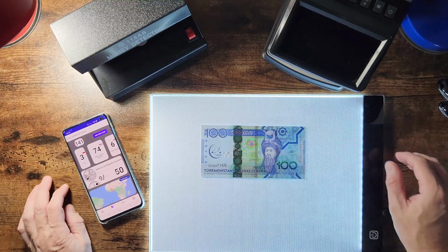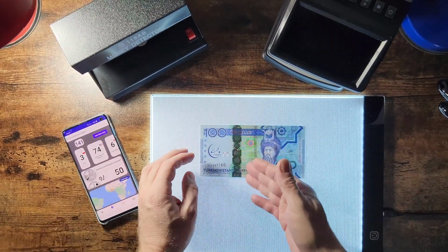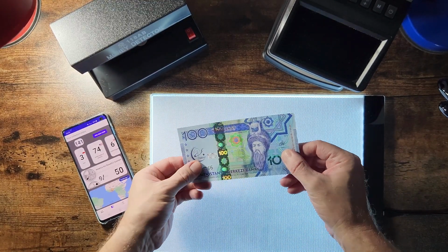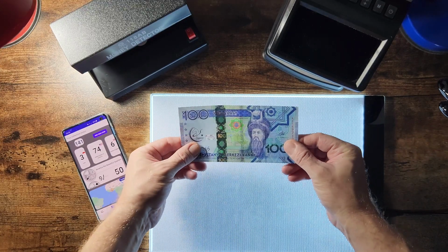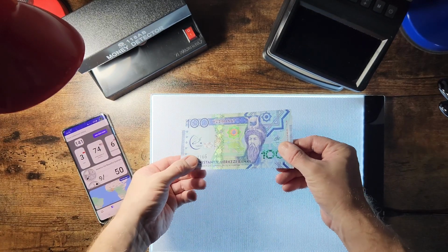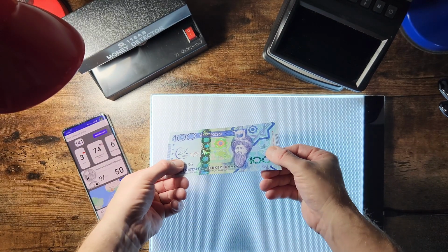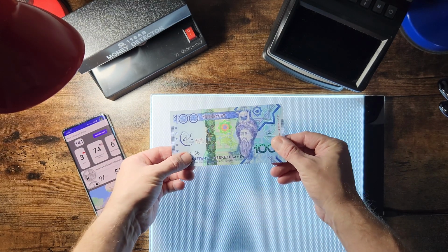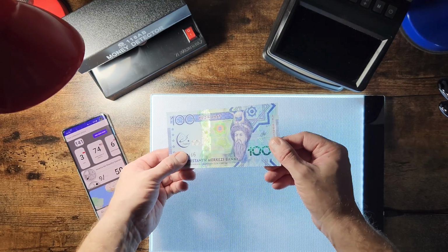Okay, let's go to another one. It could be this holographic strip. Very interesting, very amazing, very beautiful holographic strip. Maybe I will take it here, the lamp. Yeah, so we have the value and the horses on this holographic strip. You can see it very clearly in this video.